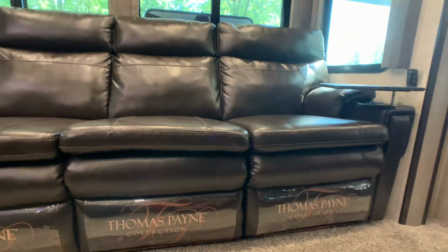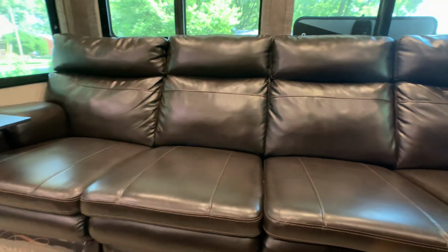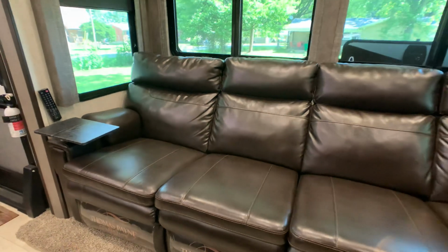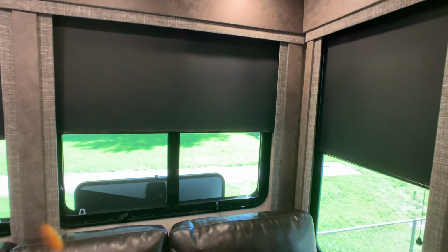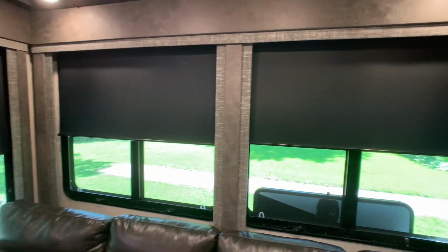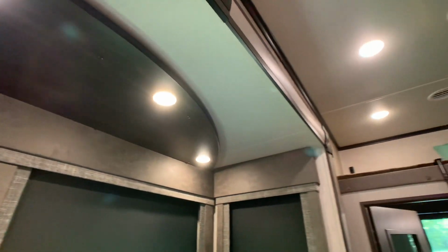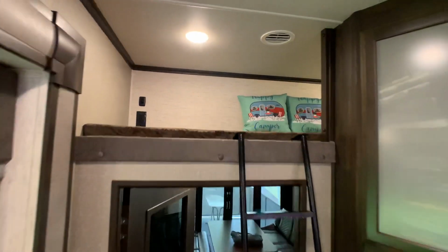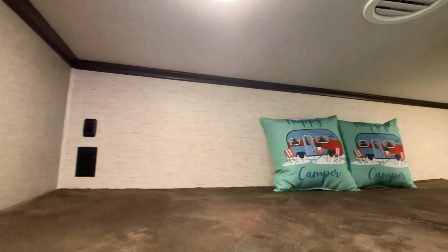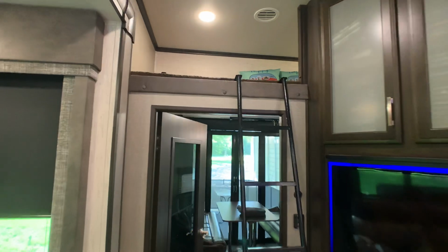Really neat. There's your Thomas Paine badge there. The ultra leather is dark brown in color, and this coach is showroom condition. You do have the roller blinds, like the MCD style blinds. These are the blackouts. These are the ones you want. Nice LED light in the slide out. The whole coach is all LED lit. Nice little loft area, kind of point that out here. This coach sleeps 8 people comfortably.